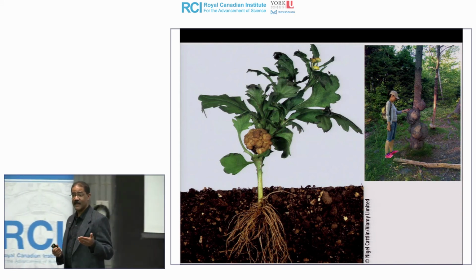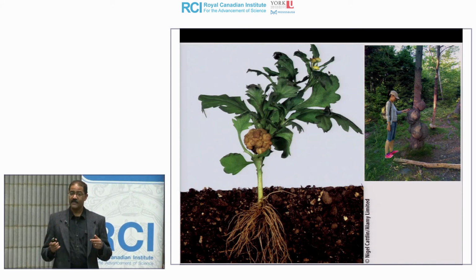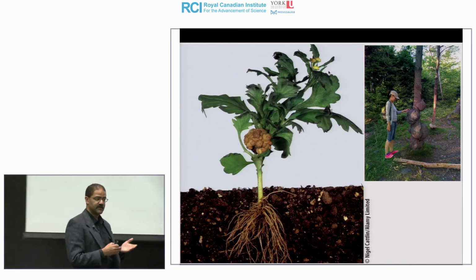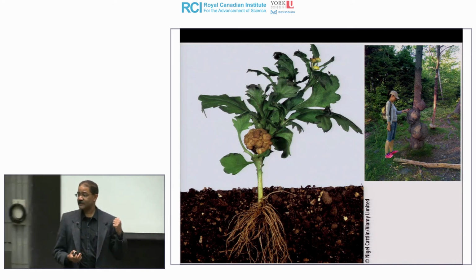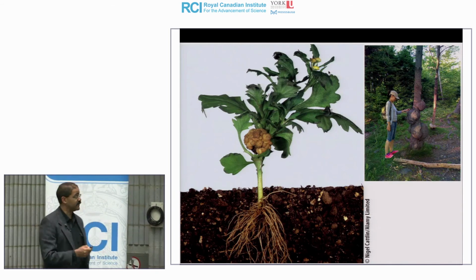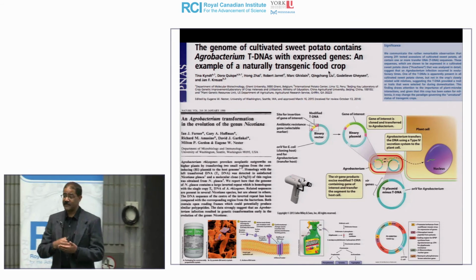And after it does that, the genes from the bacteria are expressed, and they actually cause the production of different types of hormones. And these are plant hormones, and that causes the cells to grow and divide, and that's why you have a tumor. But the agrobacterium also gets the cells to produce a weird type of amino acid called an opine that only that bacteria can eat. So basically, agrobacterium is genetically engineering the plant to make a home for it and also to make food for it. Okay, so it's a fascinating interaction. And the most fascinating part of it is the fact that the DNA is transferred.